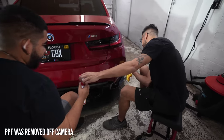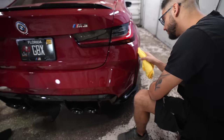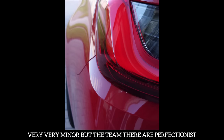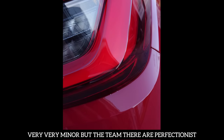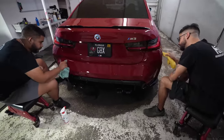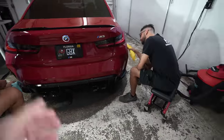All right, so we're here with the team at Hughes, and right now they're just taking some of the glue off. Basically, what they saw was a slight imperfection that they weren't happy with to their standards. Again, when you do a full body PPF, they like to do an overview, look at the car, making sure everything's tidy to their standards. And the rear bumper had some issue they didn't like, so they were gonna redo the whole rear bumper.